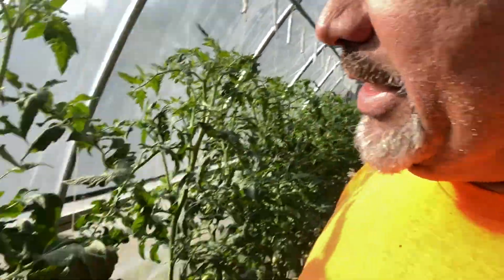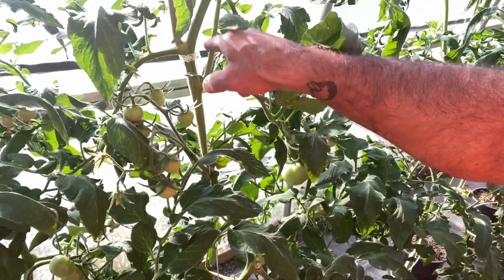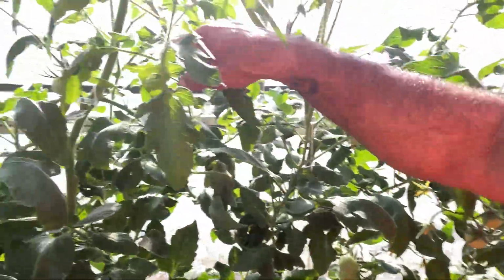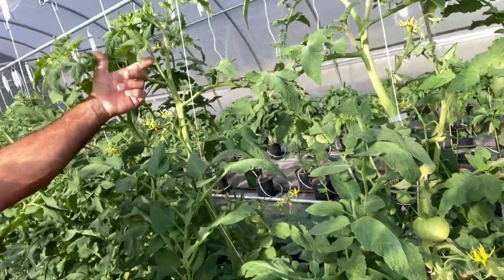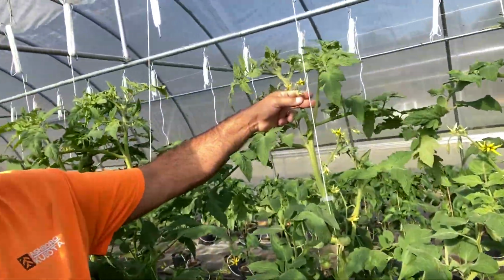This side is gonna have to be suckered big time. You can look at the suckers in here. Now, I just did this. This side was 2 weeks ago. This side I did before I left. And I want you to look. Look in here. Now, all these were suckered before I left, a week ago, 7 days ago, and they already need it again. That's how fast these guys are growing.